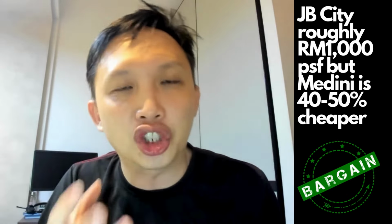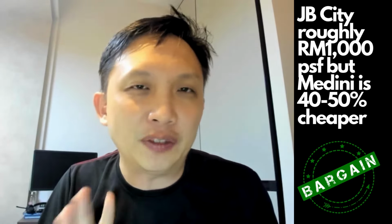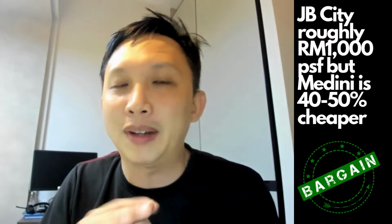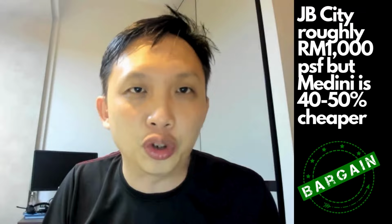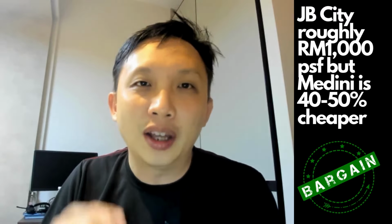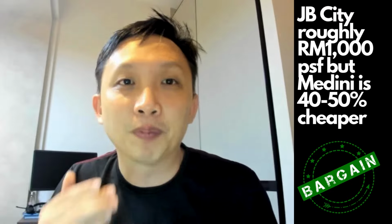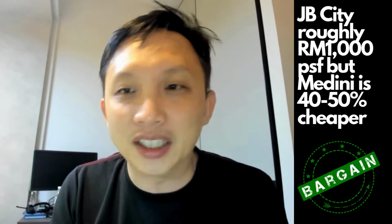Now, why Medini is attractive is because prices in Medini right now are easily 40-50% cheaper than JB City Centre. As you know, JB City Centre is generally selling at 1,000 ringgit plus or minus and above. More prime areas like RNF are 1,000 to 1,200 per square foot. If it's a fringe area, it's maybe 800 ringgit per square foot. So this is the JB City Centre price. Whereas if you go to Medini, you are buying at like 500 plus, 600 plus per square foot, which is like 40-50% cheaper. So I see a lot of value in Medini right now.